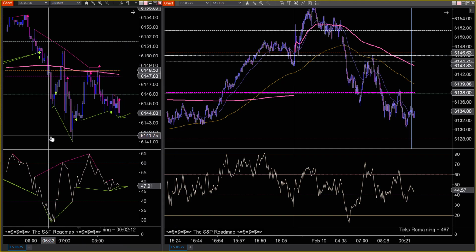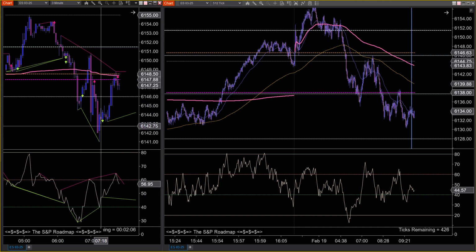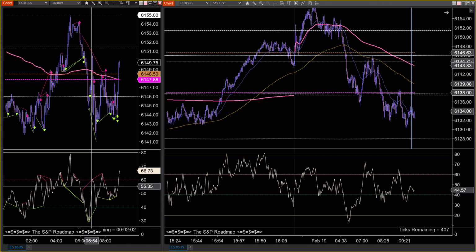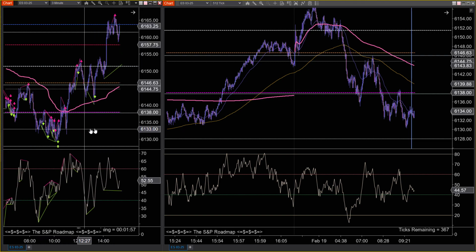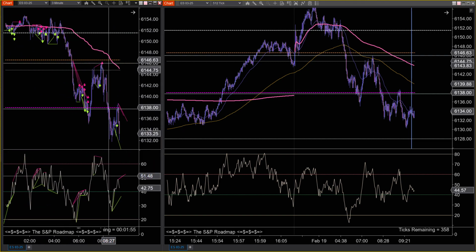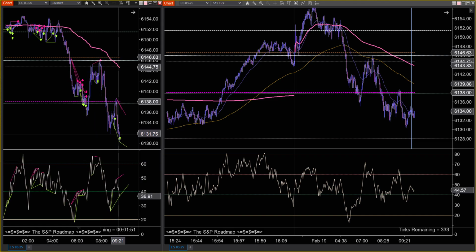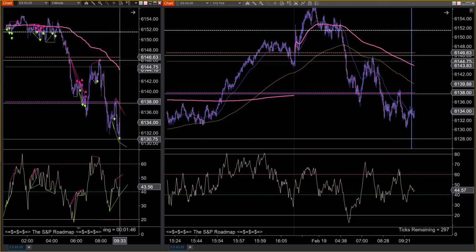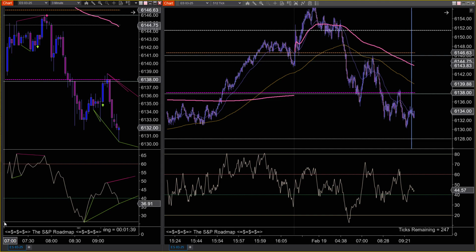But let's zoom this 3-minute chart right back to where the market opened. Okay, which was, and hopefully I can find this here. Back to yesterday. Come on down and get to right around 9:30, which was the open here. So bear with me for just a moment. Let's get it as close to the open as possible. That's the candlestick right before the market opened, and let's zoom it in.